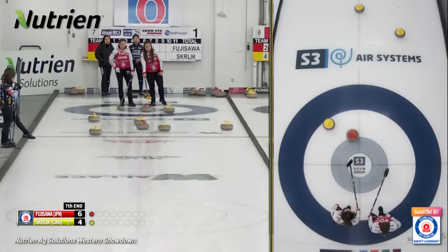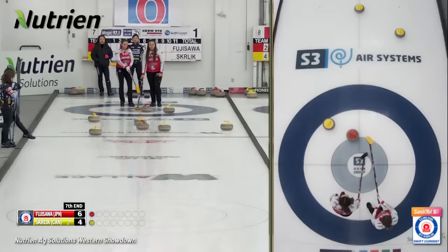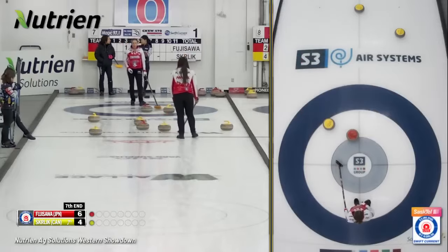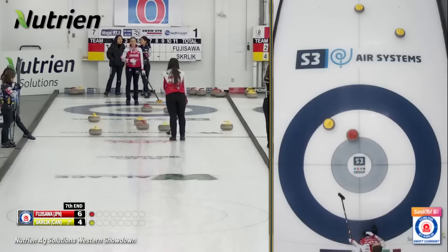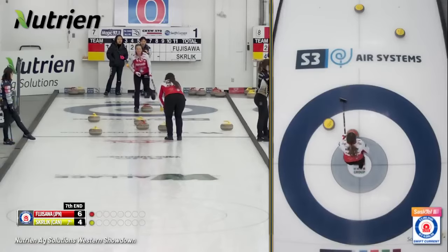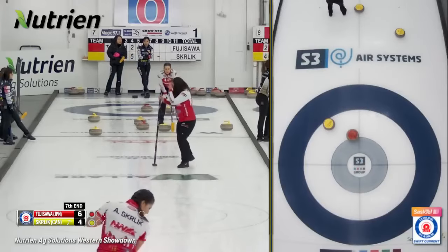Yeah, I think that's what I like as well. There's options there to look at, and I think you really need to take your chances in a game where you haven't taken any steals against this Japanese rink. You know, stealing back-to-back ends is not going to be in the playbook as much as a final end steal for the win here. So Kayla Skrlik's going to look at this long run back for the deuce.